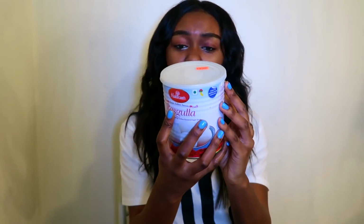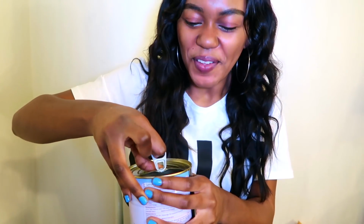Kicking off the sweetness is none other than Rasgulla, a product of India as well. So we're gonna take one out and we're gonna eat some. This was the priciest thing I've ever bought, to be honest. I hope it's not messy. Okay, this is my first time tasting rasgulla. I've had gulab jamun before, so this will be my second one.